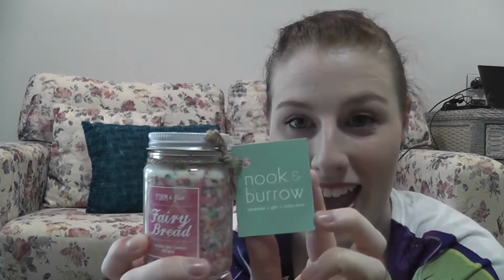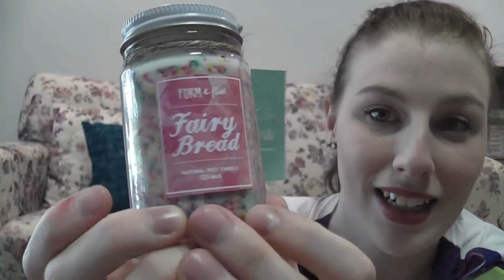But yeah, I love candles and my favourite item in this month's box is a fairy bread candle. It literally has sprinkles in it. It's designed by Form and Flux and it looks like it's sold by knockandburrow.com. That's super cute and I will just tell you, it's really sweet smelling, but it is delicious and I'm going to go onto their website and buy a lot more. I'm really excited that I got this candle, it's awesome.